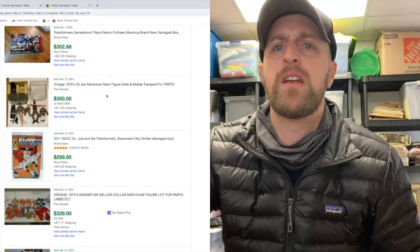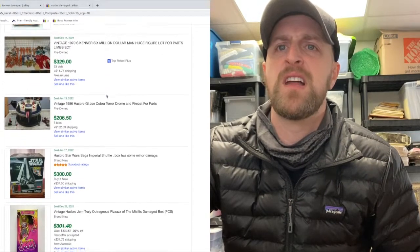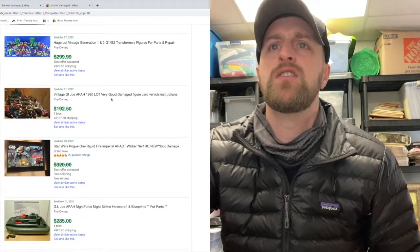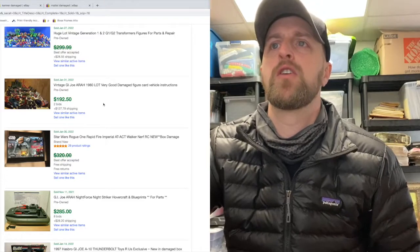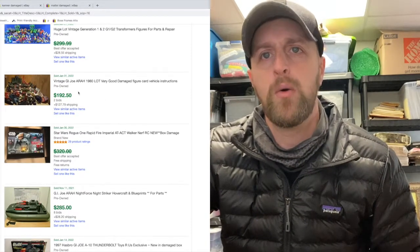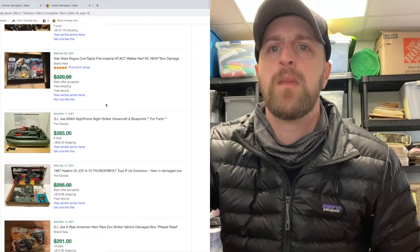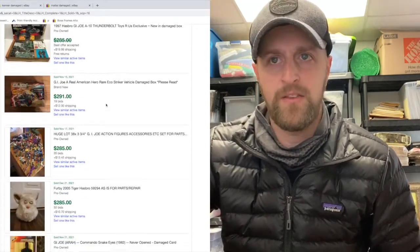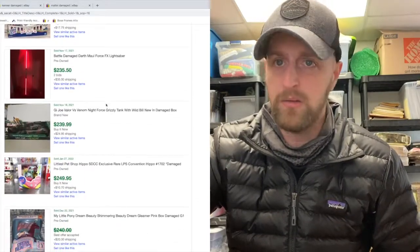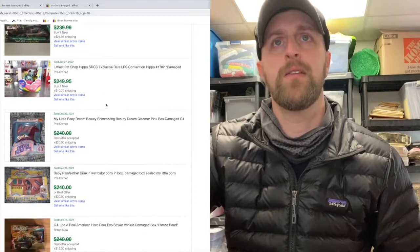We've got others down here. I'm trying to give you some good ideas of stuff that's not necessarily sealed, stuff you might come across. Here's a bunch of 1980 G.I. Joe damaged figure cards and vehicle instructions, $192.50 for broken, damaged things. So if that stuff's in a bag waiting to be pitched in your closet or something, folks, pull it out, look it up, and see if you can sell it.